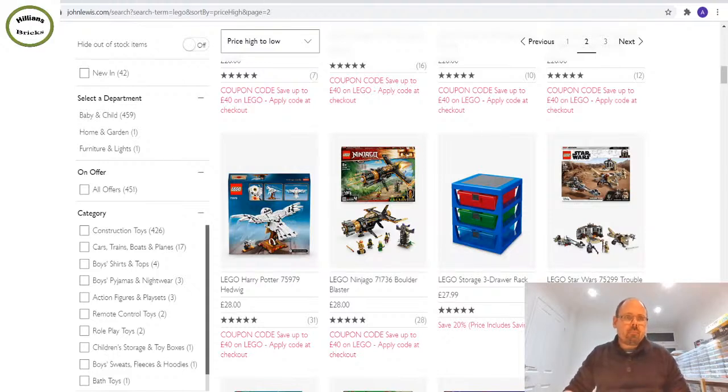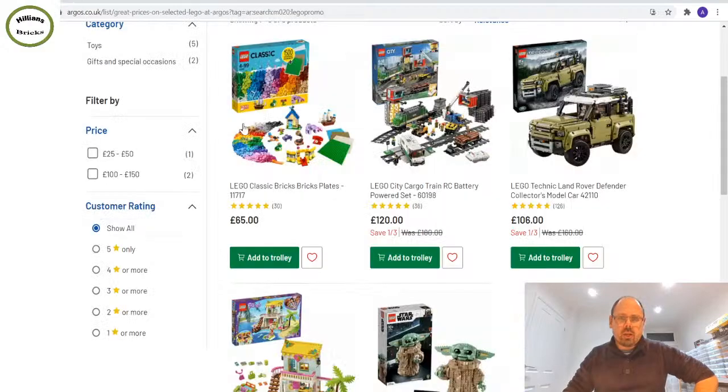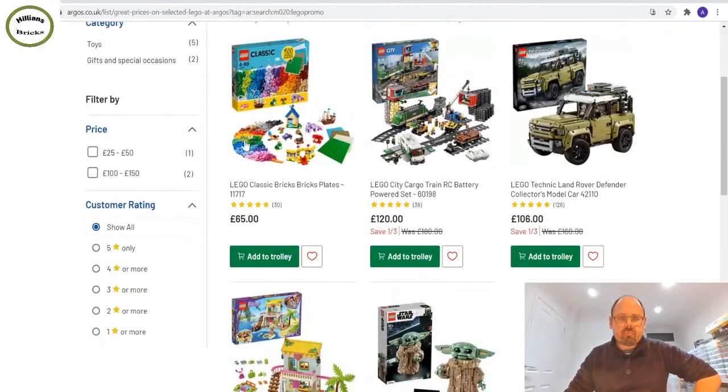They've just announced a 30%, well, 33% discount on, I think it's 5 sets. And interestingly, their website hasn't updated properly, so I'm just going to show it now. It's these 5 sets. The first one is the Classic Bricks and Plates. You get 1,500 bricks, and I think it's 4 or 5 base plates.